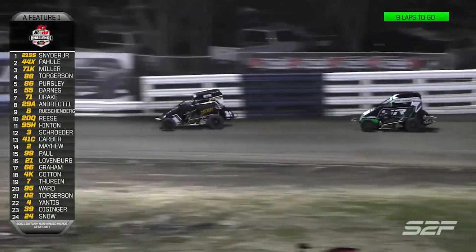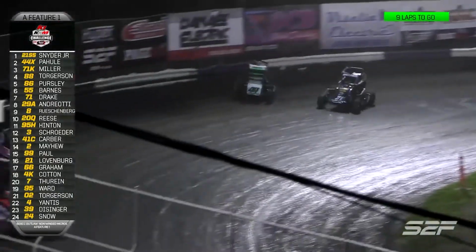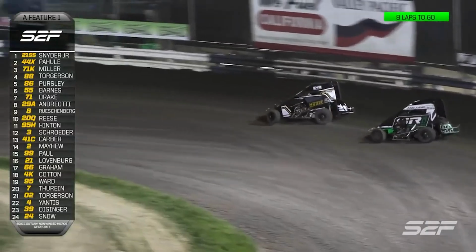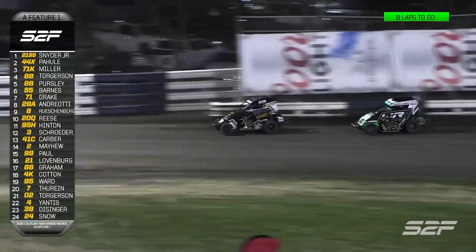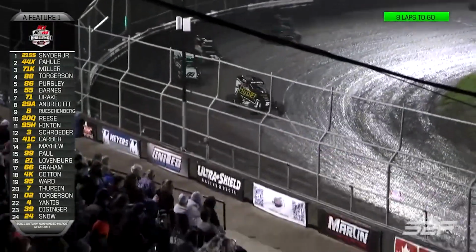Both of them run the top through turns 1 and 2. Here comes Pahuli with the slider into the 3. Snyder crosses him over, takes it away, and now Gavin Miller is there. Gavin Miller right there. Pahuli got way high off of turn number 4, but didn't lose any. Then he goes for another slider. Pahuli up, trying to keep it lower. Snyder gets back under. Gavin Miller watching.